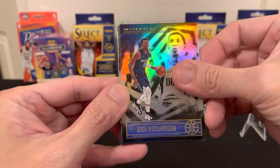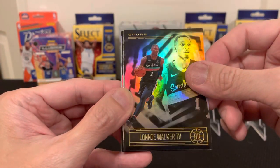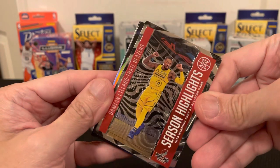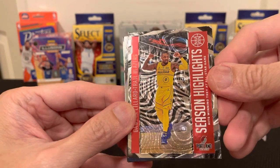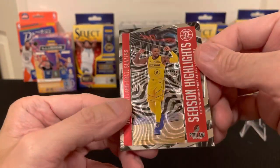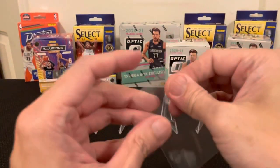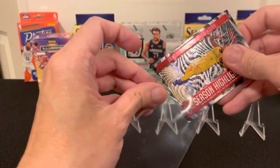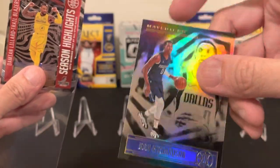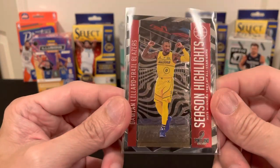All right, first one is Josh Richardson with the Mavs. Got Lonnie Walker IV with the Spurs. Oh, what is this? Season highlights, Damian Lillard. Okay, never seen this before. It's an insert. All right, let's leave that up. And they have actually nice inserts though. The base is just like this. They're all just looking colored, in the black and white background, or gray, whatever you call it.